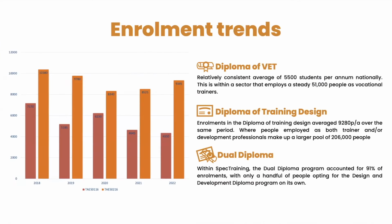This is what we saw over the last 5 years of that particular qualification. Diploma of VET averaged around 5,500 students annually, and this is from a sector that steadily employs around 51,000 people as trainers. The Diploma of Training Design averaged almost 9,300 people per year in enrollments, where people employed as both trainers and/or development professionals made up a larger pool of around 206,000 according to the ABS. For the dual diploma, both were combined, so those figures are included.